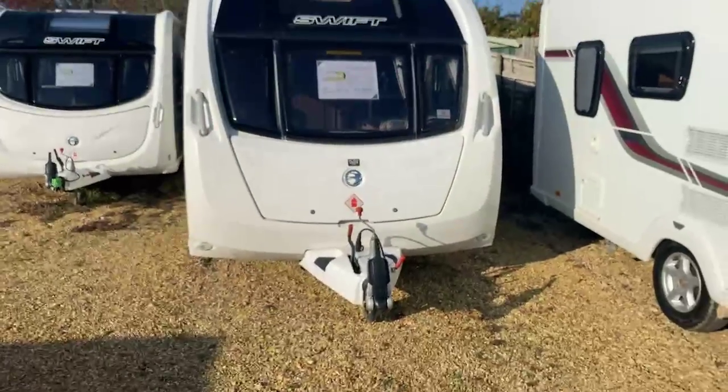So just about to take you on a short walk-around tour of a new stock item for us here at Grantham in our used range, that being the Swift Challenger SE 530 2015. So here is a good look at this particular caravan.